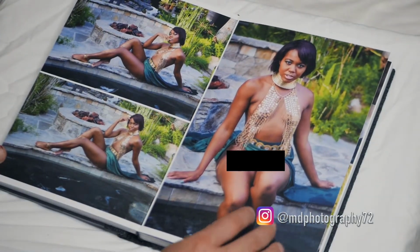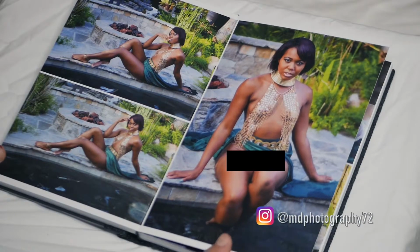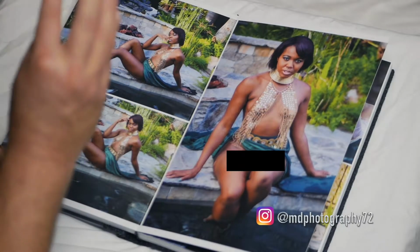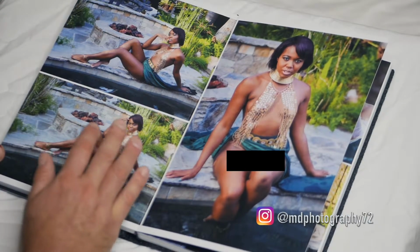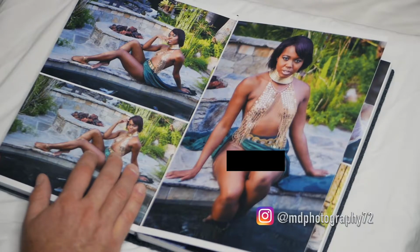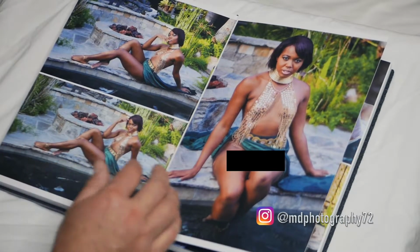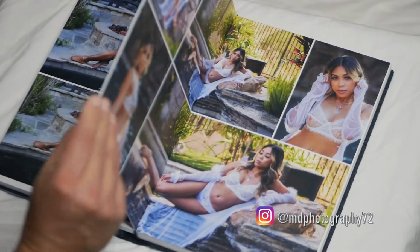Here as well, you get the good almost 8x10. Just stunning. The colors are stunning. This is almost exactly what I see on my computer. And I have an older Mac, but a lot of times they run sort of bright. But these are looking so good on the printed page.